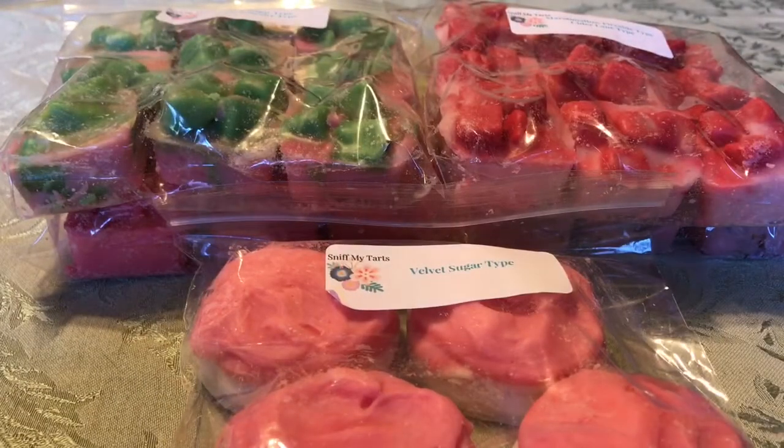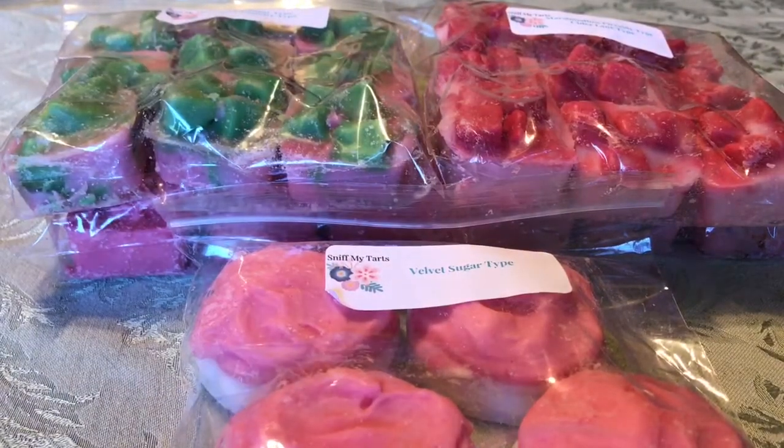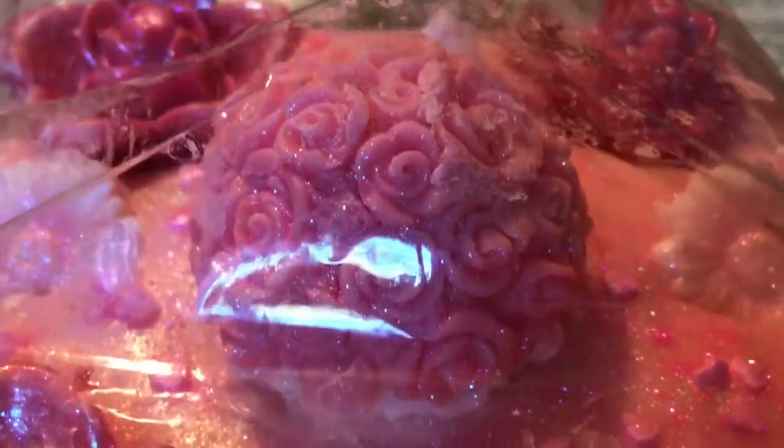And that sheet cake is just, let's have another moment for the sheet cake, because this thing is just gorgeous, gorgeous, gorgeous, gorgeous.